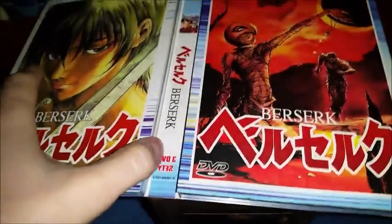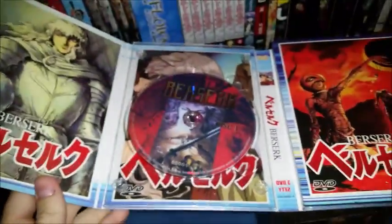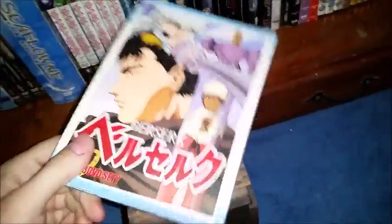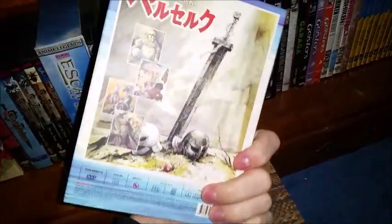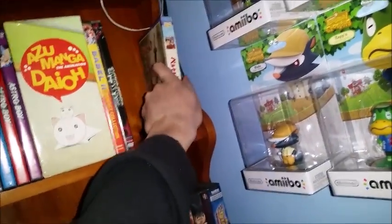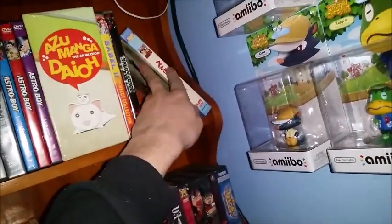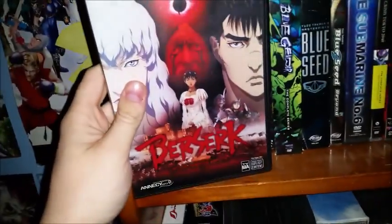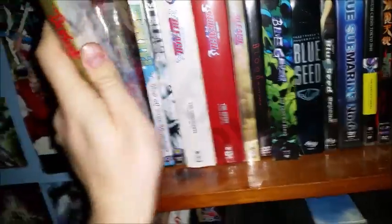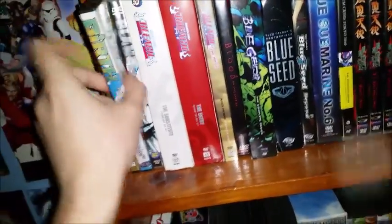Berserk. This is kind of like a bootleg collection, as you'll probably see. Look at that, it's like backwards letters and stuff. A $5 find at Pawn America. I didn't have the series on DVD or Blu-ray. Well, I don't think there is actually a Blu-ray release, which there really should be. And unfortunately, it's just Japanese with crappy English subtitles. But I'll just watch that online. That's basically all I have of Berserk on DVD. Berserk, again, this is the second of the Golden Age movies. I haven't watched any of them, so I'll watch it soon.